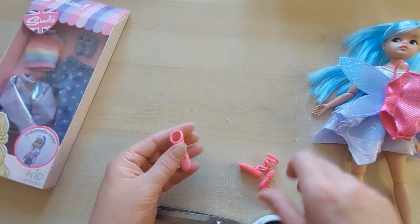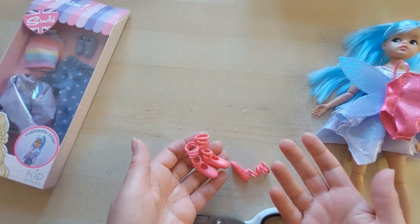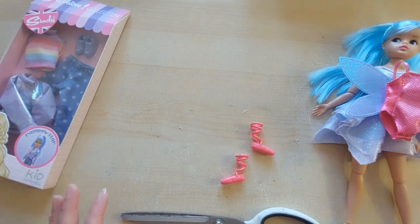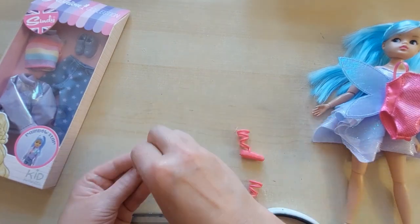Now, this is Dance Stars Ballet Shoes, and somebody asked me whether they're the same colour. I would argue yes. I think there is maybe a tiny, weeny bit darker. Nothing very negligible if there is a colour difference. Move my little tags.